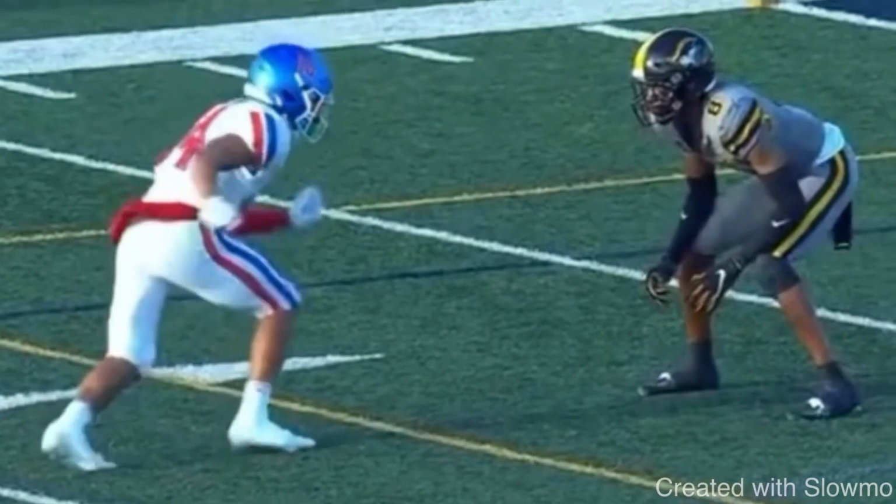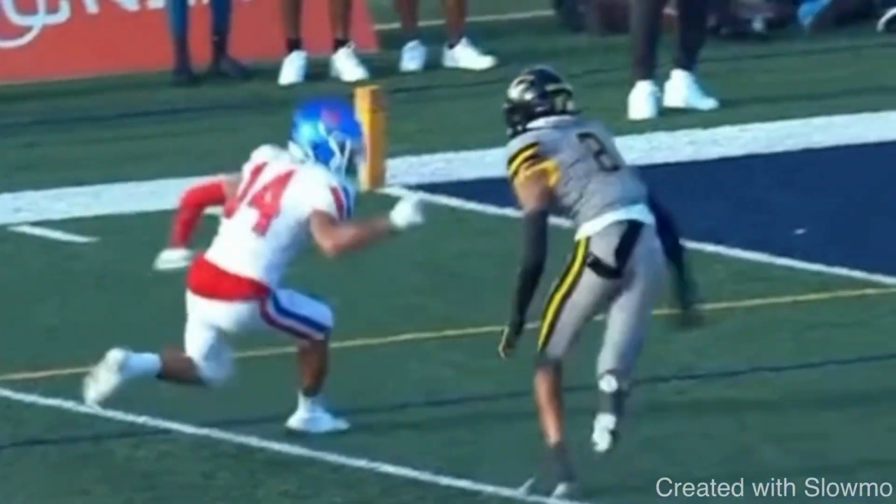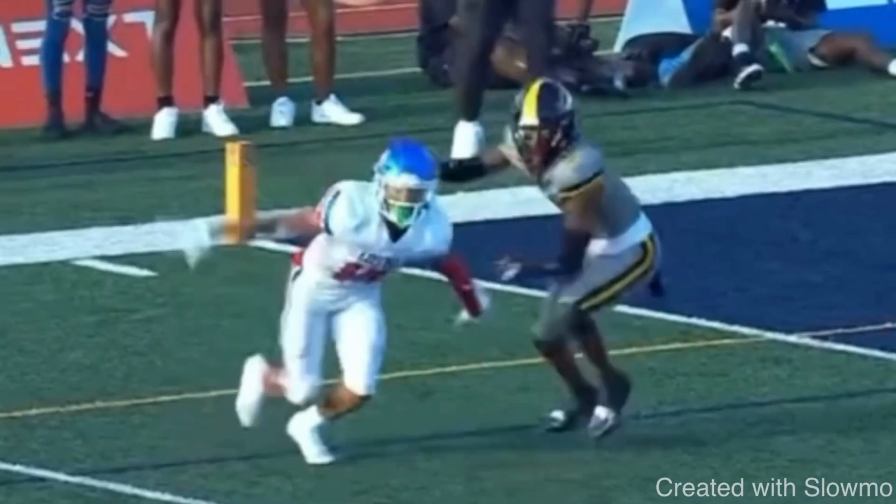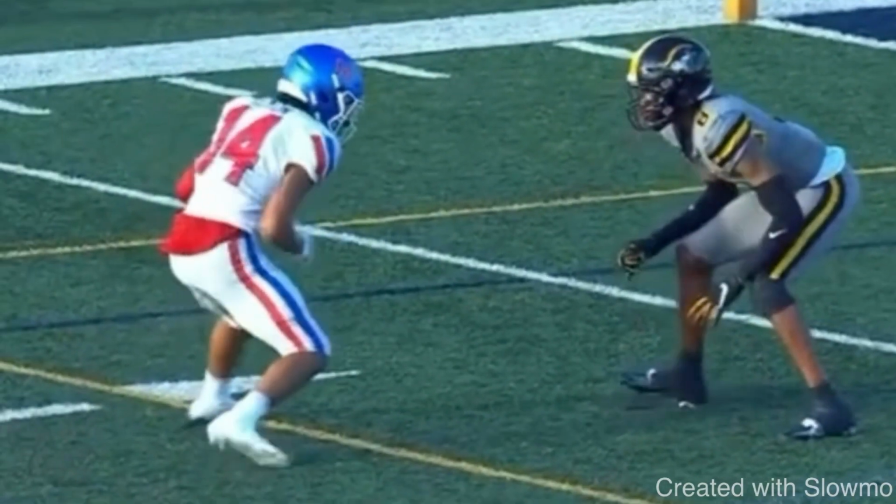So let's play at full speed. So he gets a kind of slow move, bursts to the outside, and then puts the brakes on and gets separation. Now, personally, this is called the diamond release. That's where you take 3 steps outside. So in this case, it would be left, right, left, and you would cut off of the left foot. Usually on this type of route, I prefer it to be off of 1 step, not you dropping your hips and changing levels. But the hip drop has to be explosive if you decide to do it.